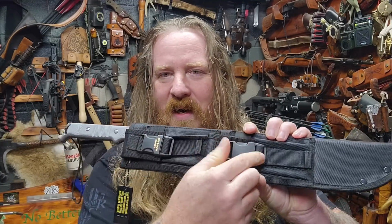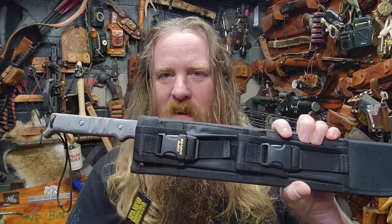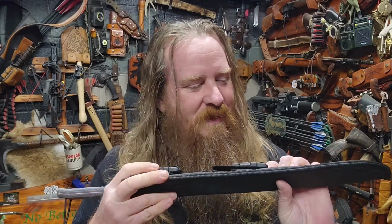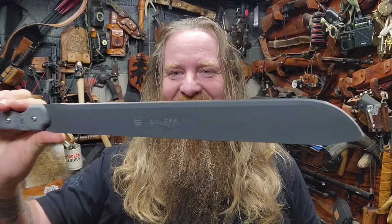You've got pockets here. You can fit an Altoids tin in there. It's got plenty of room. You put your sharpening stone in there, a ferro rod, whatever you need to. You could hook this thing up the way it comes. But this is Step 1 Survival. It's got to get crazy. This bad boy right here.